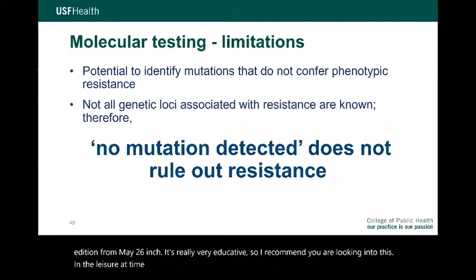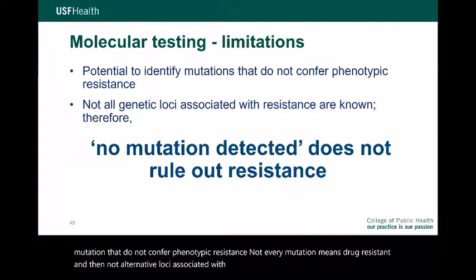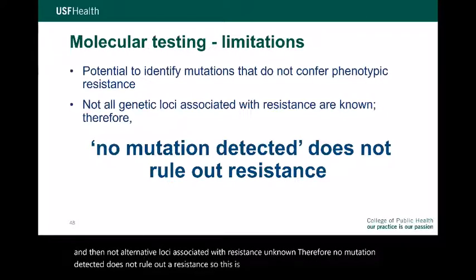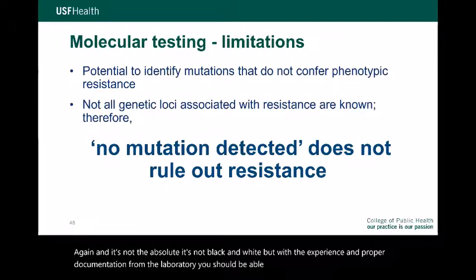But there are limitations to molecular testing: the potential to identify mutations that do not confer phenotypic resistance. Not every mutation means drug resistant, and not all genetic loci associated with resistance are known. Therefore, no mutation detected does not rule out resistance. So this is very important to keep in mind. It's not absolute, it's not black and white, but with experience and proper documentation from the laboratory, you should be able to evaluate what is going on.